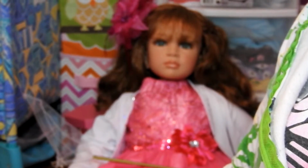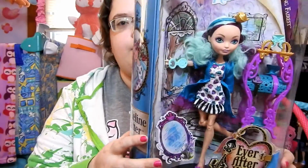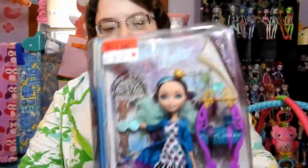And here's my next birthday gift. She is a Masterpiece doll, and I named her Caitlin Elizabeth. And I did get a bunch of Monster High dolls and Ever After High dolls, and I'm just going to start with them. The first doll that I got was this Madeline Hatter, and she's the Getting Fairest doll, and that is what she looks like.